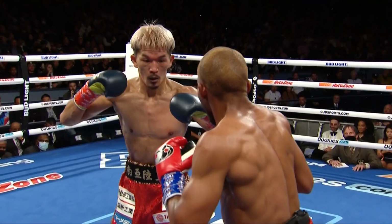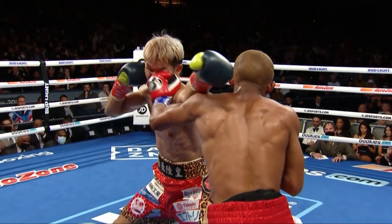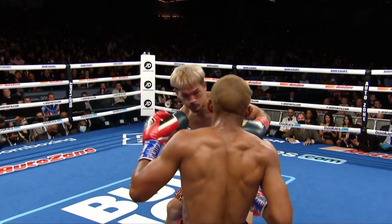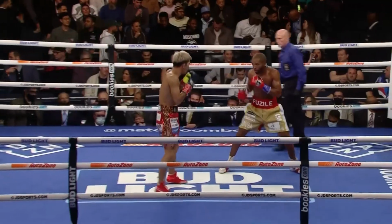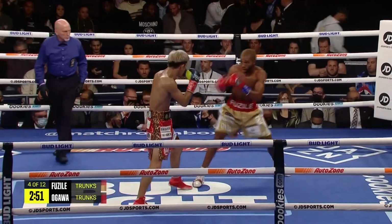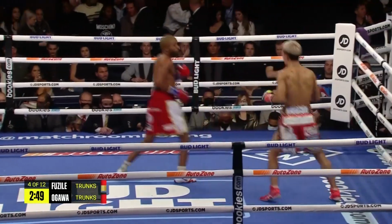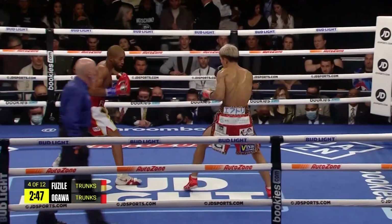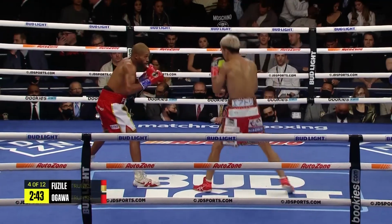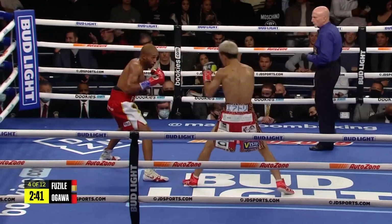Big left hand being landed by Fuzile right there, right on the money. You got to give Ogawa credit. Big chin right there. He could take that shot. Best punch of the fight for Fuzile. Ogawa putting more mustard behind that right hand. You could tell that he wants to land that right hand. He's aiming at the chest of Fuzile now.